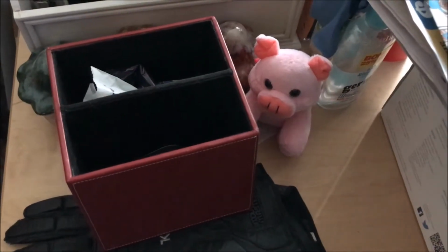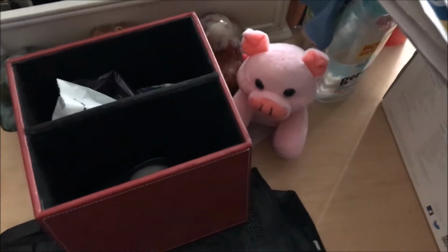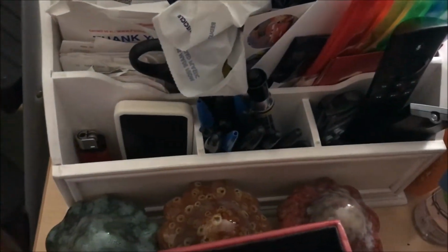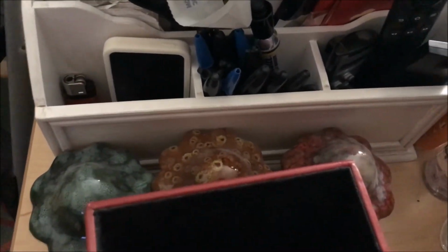Now over here on my coffee table, I have this little piggy that I can donate. So cute, but I've got to let him go. I'm going to remove everything from this little holder right here. And I find that the more holders and bins and storage containers I have, the more junk I stuff in them. So I'm just going to get rid of it.